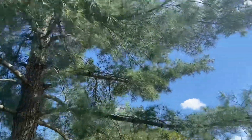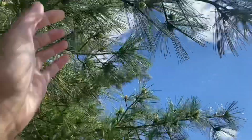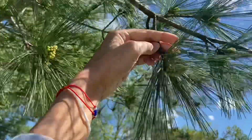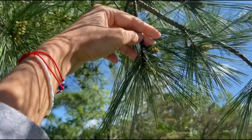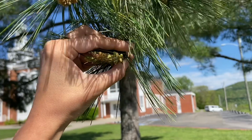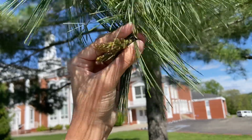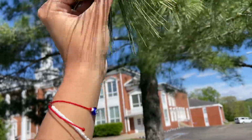This tree is an eastern white pine, or Pinus strobus, in the family Pinaceae. These trees have long, skinny needles, which leads me into my first tip. Tip number 1, pine needles. As seen with this eastern white pine, trees in the Pinaceae family have long, skinny needles.